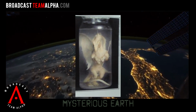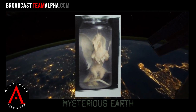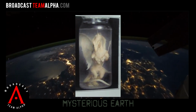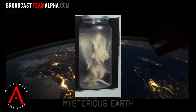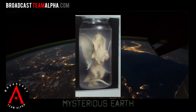Have you ever seen a dragon? Well, now you have. This one is sitting in a jar of alcohol for preservation in a museum. Where did the Chinese get all those ideas about dragons from? Maybe they saw something. Even Marco Polo, on his travels in China, talked about seeing dragons 700 years ago.